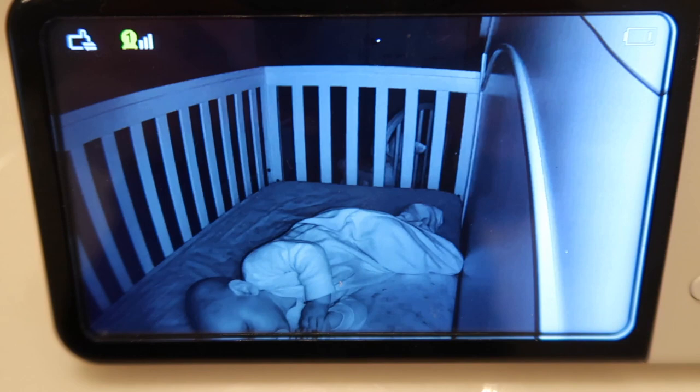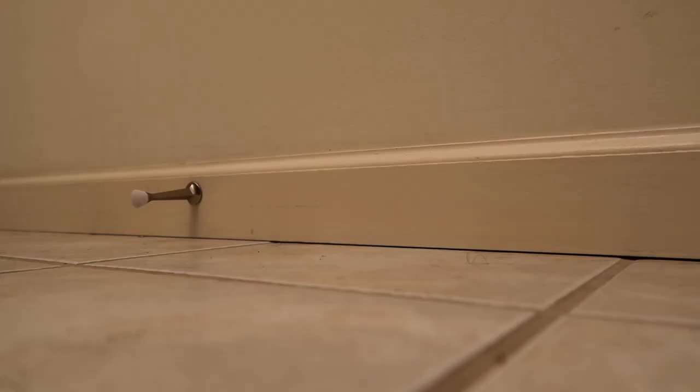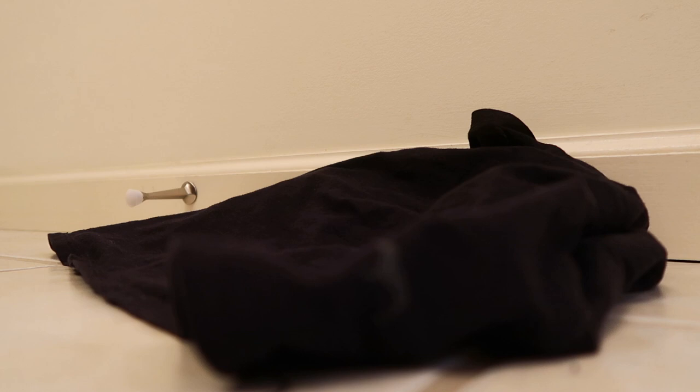Once I lay him down for the night, he is pretty much good. He sleeps through the night now. He has been ever since about July of 2022, so I'm really grateful for that.